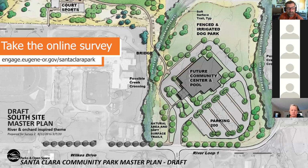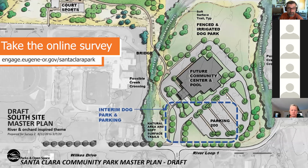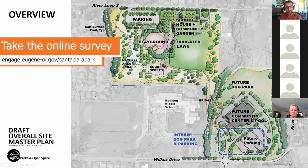So this is an enlargement of the draft master plan for the south end of the park, shown at full build out. The community center and pool are not really designed yet, so these images are a placeholder for now. And the dog park is proposed to be on the north side of that future community center and pool. However, because it will be quite some time before the community center and pool are constructed, the dog park may work better closer to the street with parking provided. Ideally, the interim dog park will be about 3 acres, fenced, and have a separate big and little dog area.